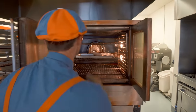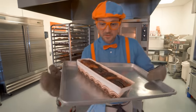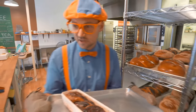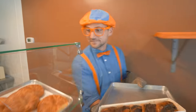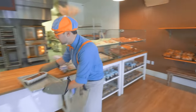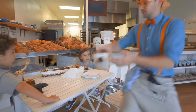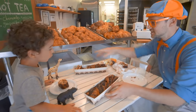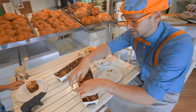Ooh, it's ready. Yum! Look at it. Yum, yum, yum. Okay, let's go to the front so then we can eat some. Okay, here we go. You want some chocolate babka? Yeah. Okay, here we go. All right, yum. Can I have a piece? Okay, let's try some.